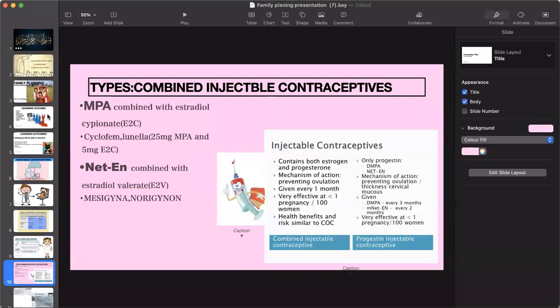Types of combined injectable contraceptives. Medroxyprogesterone acetate is combined with estradiol cypionate. Examples are Cyclofem and Lunelle. 25 milligram of medroxyprogesterone acetate and 25 milligram of estradiol cypionate are combined. Norethindrone enanthate is combined with estradiol valerate. For example, Mesigyna and Norigynon.